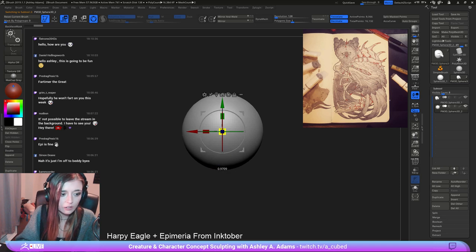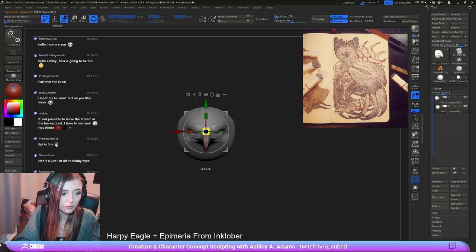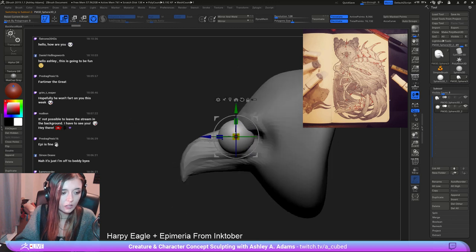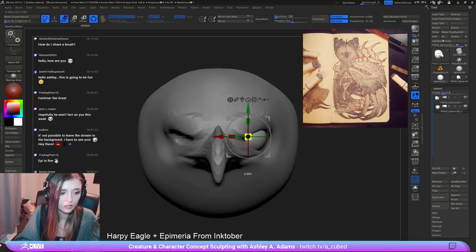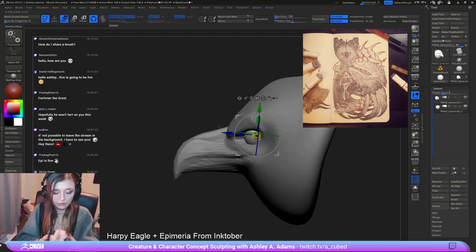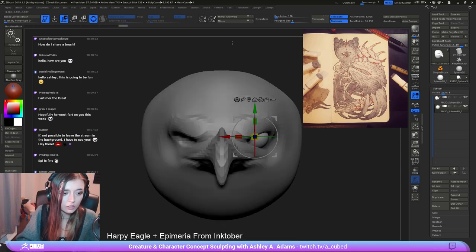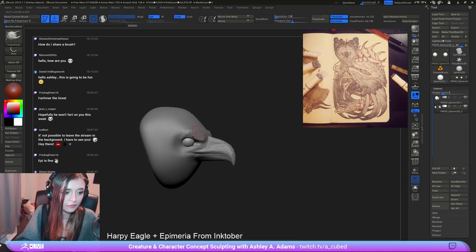Hey Flat, how are you? I'm doing well. We're doing something a little bit more concrete today. Normally I'm over here doing a little bit more of like an abstract-y kind of like creature concept stuff, but now we're actually going from Shrimp Peak Shores.